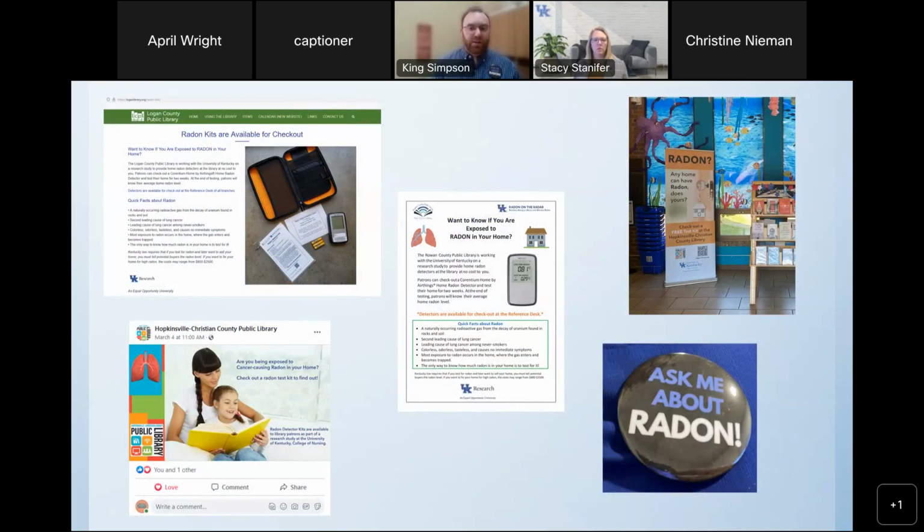So I know here in Logan County, we keep one in the library and sort of move it around to keep things fresh. And then we have one that circulates throughout the community. This month is November, so it's National Lung Cancer Awareness Month. So our health department is displaying that and giving out some materials for us. So people that don't visit the library frequently can still learn about those radon kits, and it directs them back to the library. And then you see this, a button down here at the bottom, Ask Me About Radon. I don't know if you can see in the video, but I'm wearing mine right now.